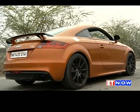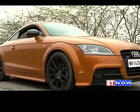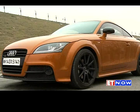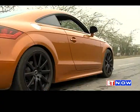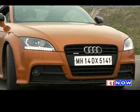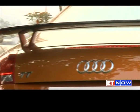The Audi TT line is priced at over Rs 57 lakhs in Mumbai. And this comes complete with the sports pack. And for a sports car which can flaunt both its looks and performance, this is not unreasonable, especially considering that there is no other sports car available in India in this price band.